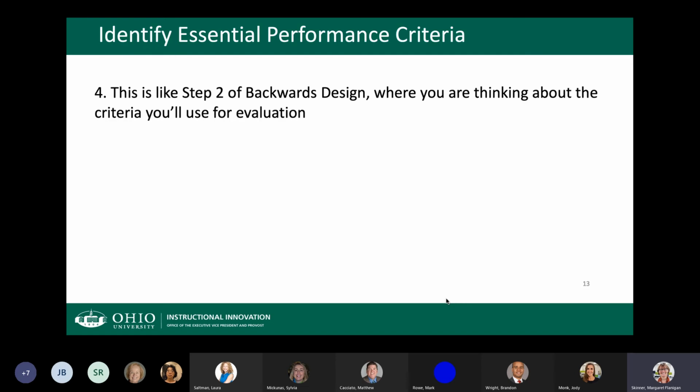And then, of course, we have to be thinking about how we are going to evaluate these assessments. And of course, then we have to identify the criteria on which we are going to be basing our grades. Just like step 2 of backwards design, we are thinking about how we will know that the students have mastered these particular skill sets that we want. So what kind of criteria are we going to use to grade these, and what are the different levels of expectation within a particular criterion?